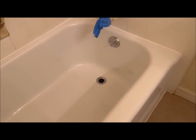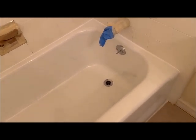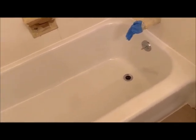Let's take a closer look. So this tub was refinished before a long time ago, and we had to strip off the old coating and from there prep it out, mask everything off, prime it, and then coat it.